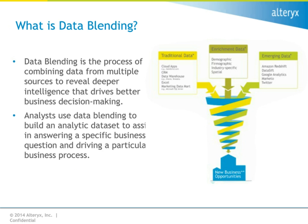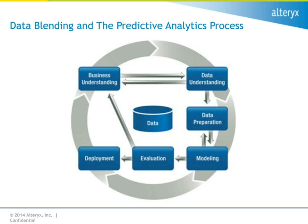This next slide is going to be something that probably all of you are familiar with, and that's the predictive analytic process. We're going to examine how data blending fits into this process, where it really focuses and what different aspects can help in improving not only your predictive modeling and your predictive outcomes, but the process that leads up to building those models.